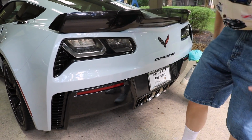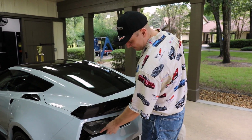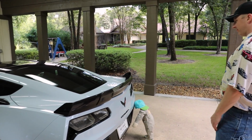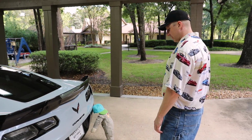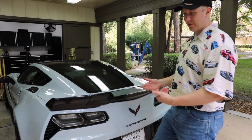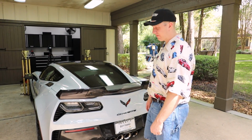So I'll probably replace that stuff. You know, these, I don't know if they're supposed to look kind of washed out, but I don't know. I'd probably prefer if those were red, but I'm planning to do an AWE rear section. I have to decide whether I'm doing touring or the full on, whatever they call the track version.